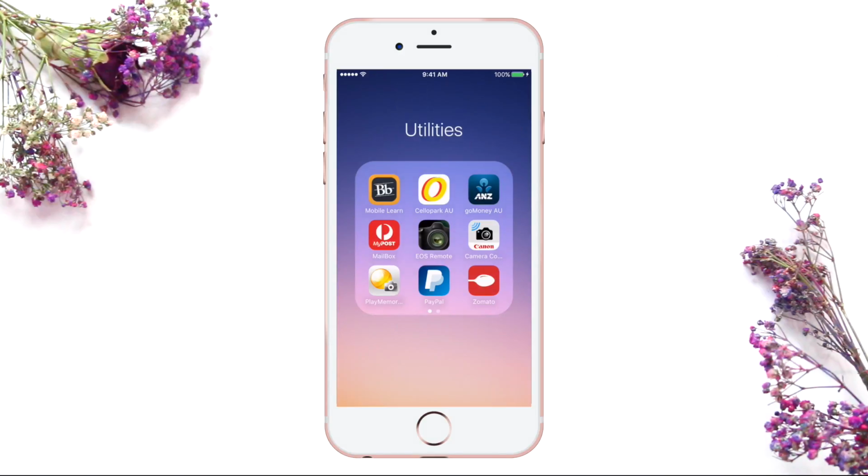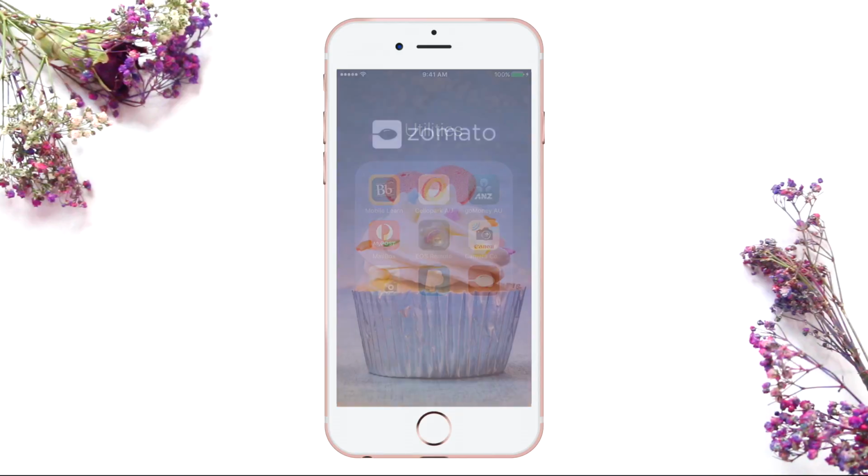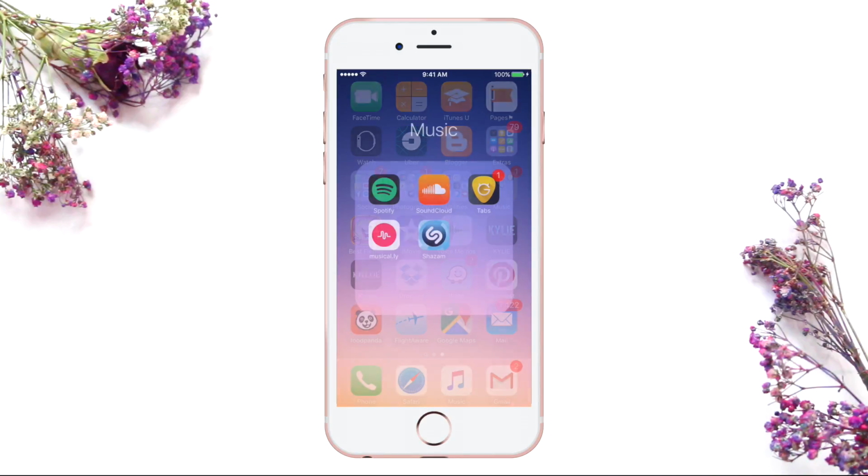So the next folder is utilities, and these first two I probably should delete soon because they were for uni. And then I have my ANZ banking app, Ozpost, and then these three camera apps are for when I send pictures from my camera to my phone. And then we have PayPal, and lastly Zomato, which is basically an app showing you different restaurants around the area or ones within your budget, but I think that just might be for Perth. I'm not too sure. And then lastly, we have the music folder.